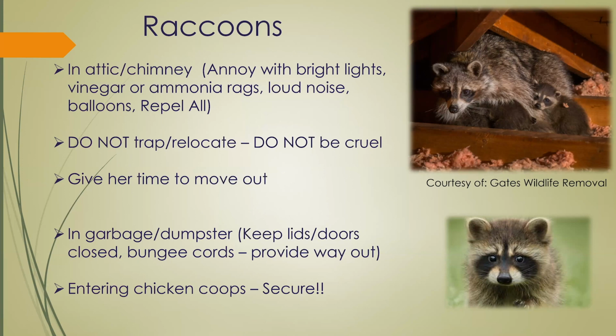And then, of course, we always hear about raccoons getting in people's chicken coops. If we're having to keep animals from escaping our enclosures, we know that people can keep animals from getting into their chicken coops. And that's where the owners have got to be more responsible in making sure their chicken coops are more secure.